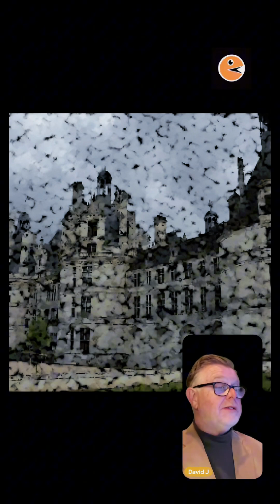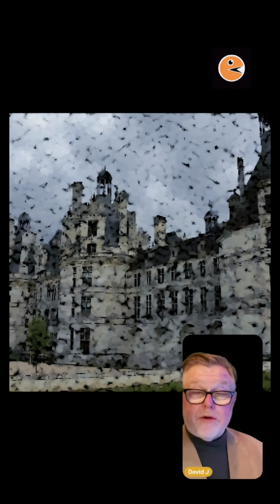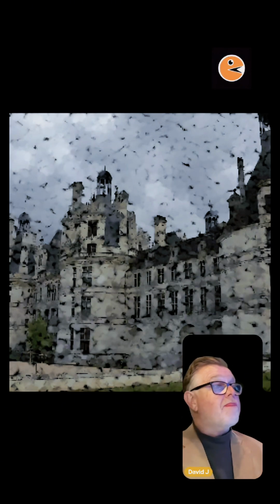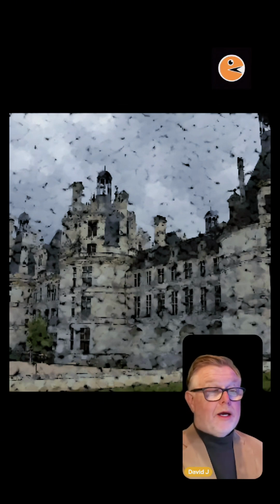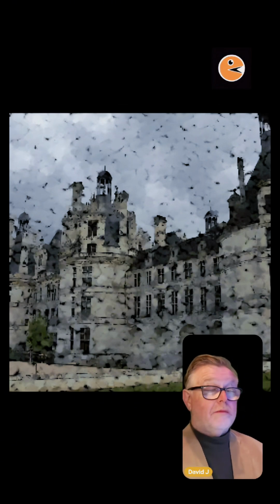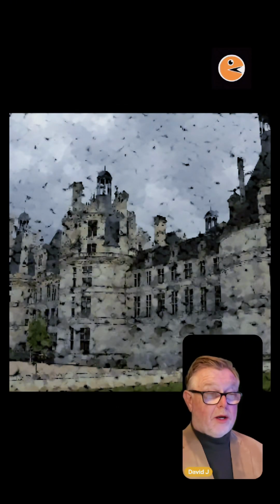Anybody know where this one is? Anybody seen this before? Its iconic roofline is adorned with numerous towers and chimneys, making it a stunning visual landmark. Interesting. Yeah, there you go, Stuart. You got it. Chateau de Chambord.